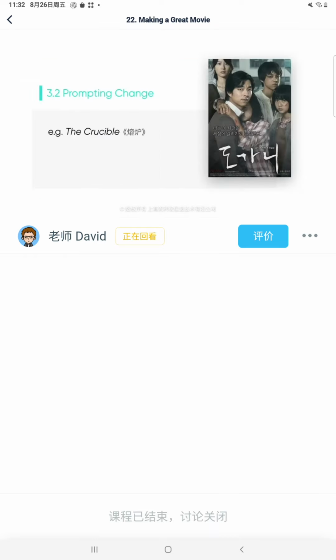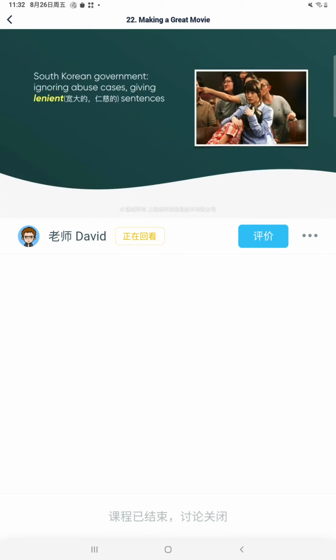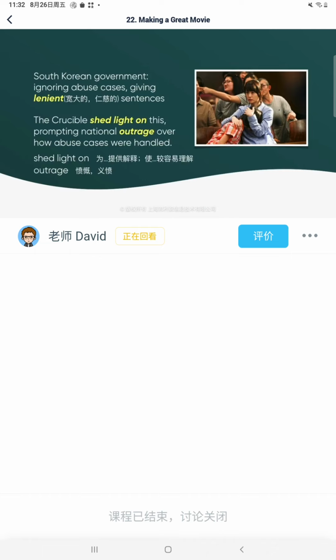The South Korean film The Crucible is an example of how films can even change the law. The movie depicted sexual abuse of disabled students. In South Korea, the government had often been criticized for ignoring abuse cases and giving lenient sentences to those convicted of a crime. Based on a true case, The Crucible shed light on this, prompting national outrage over how abuse cases were handled.